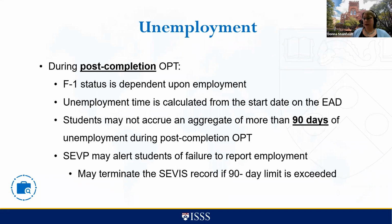And Jeremy went over all the options of employment. So there are various options to help not get to the point where you're looking at that 90 days. So you may also get notified by SEVP if you're not reporting the employment in the system. And there is a possibility that they could terminate a SEVIS record if it's showing as 90 or more days of unemployment if that's exceeded. So you need to be careful if they start to actually take action on records. That could affect your status.